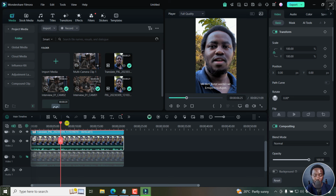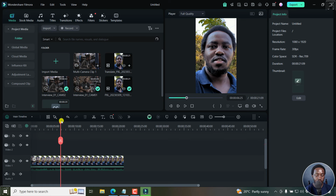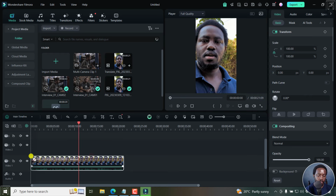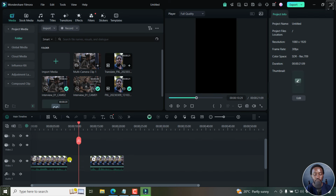Next up, we have something called magnetic timeline, and what this is, it's this particular clip here. So let's actually remove the translated versions, and let's come here. Let's assume you make a cut somewhere here, right there, and then somewhere right there. If you delete this, normally press delete, you leave a space right here.